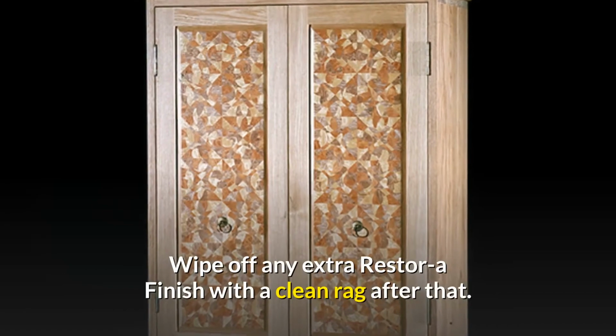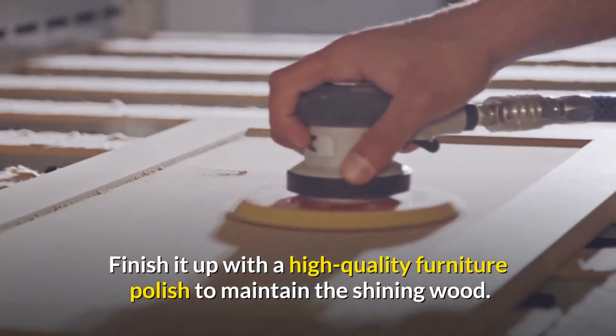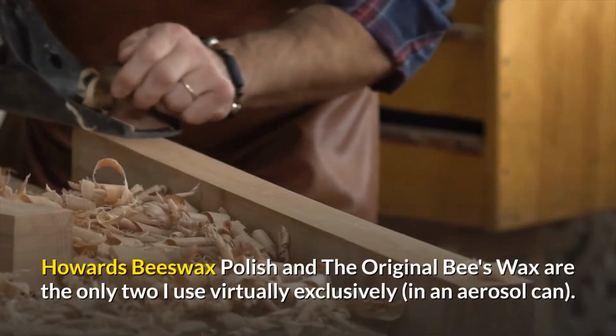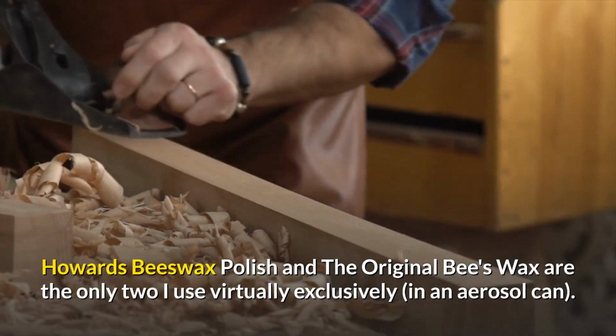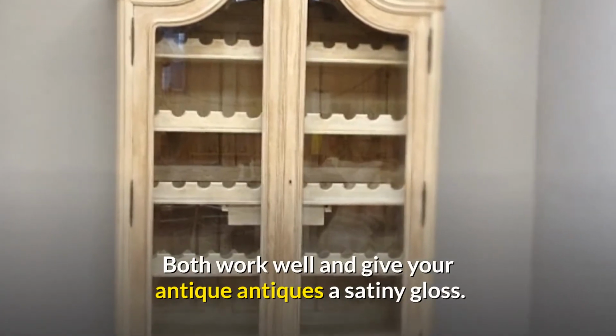Wipe off any extra Restore finish with a clean rag after that. Finish it up with a high-quality furniture polish to maintain the shining wood. Howard's Beeswax Polish and the original Beeswax are the only two I use virtually exclusively, in an aerosol can. Both work well and give your antiques a satiny gloss.